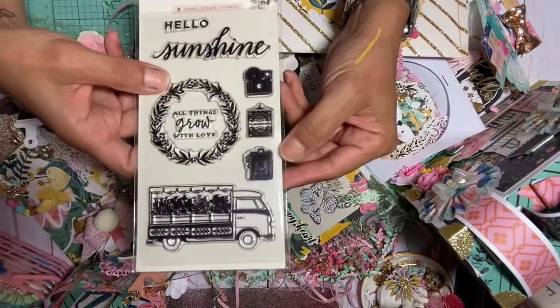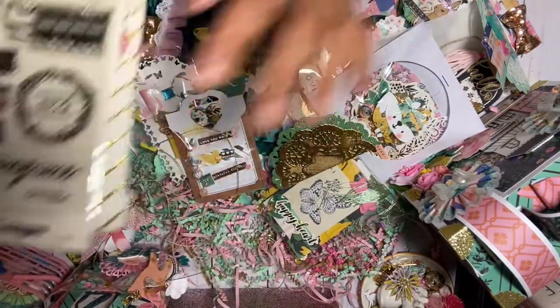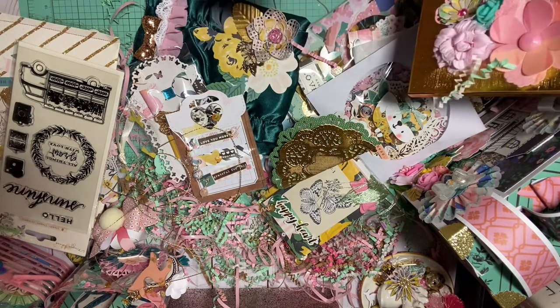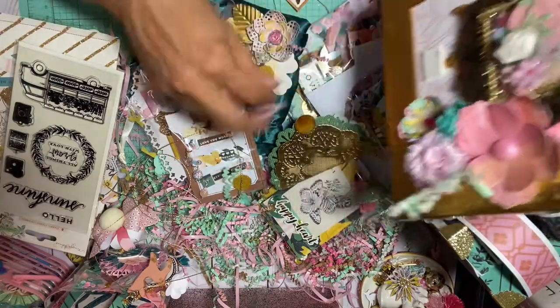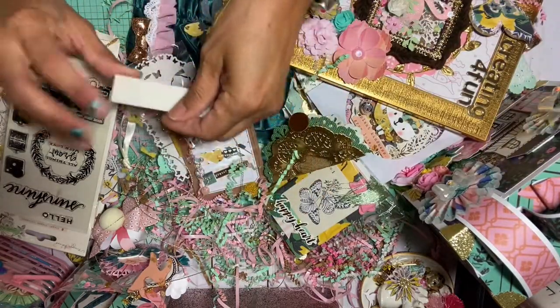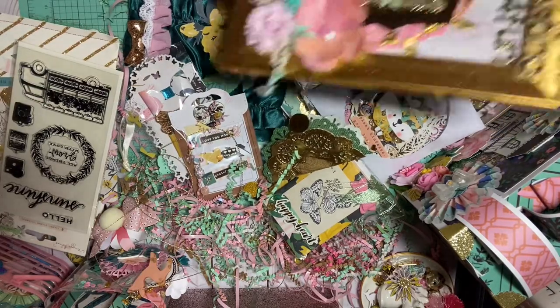I can't read upside down. I love it. Thank you. I have a lot of Maggie Home stamps, but I do not have that one. So that is super fun. And then, oh my goodness, you guys. She made me, oh, I think, like a picture frame. I think this went here. So let me just get all this stuff off of it. I think this went here. But let me know if I'm wrong.